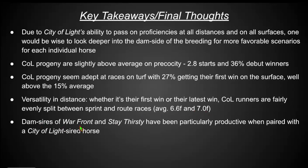Dam sires of Warfront and Stay Thirsty have been particularly productive when paired with the City of Light sired horse. So look for those combinations, City of Light sired and Warfront or Stay Thirsty as the dam sire.